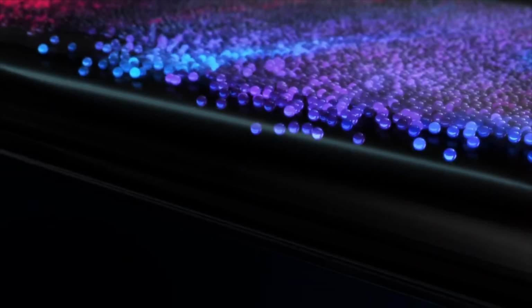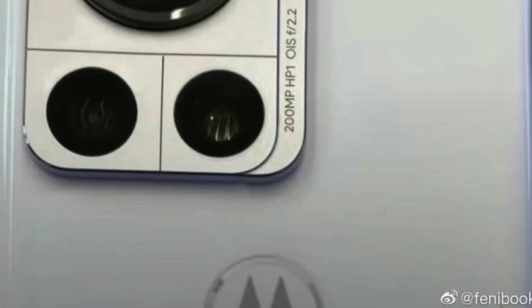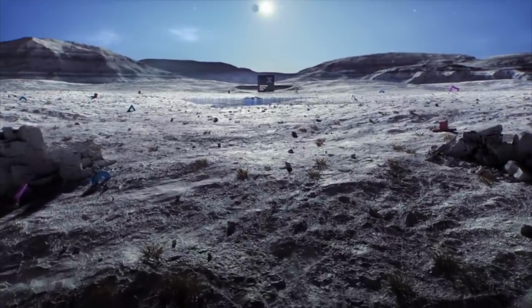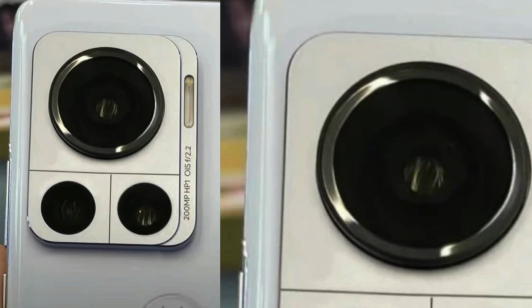The 200 megapixel Samsung monster camera phone is finally here. What's up guys, we are back with the latest news, and behold, the world's first phone with a 200 megapixel Samsung sensor is here. We have the live look at the upcoming Motorola Frontier. This phone is indeed rocking Samsung's craziest creation, which is the 200 megapixel ISO HP1 sensor. You can tell by that camera bump that it's a thick boy with a very big sensor indeed.